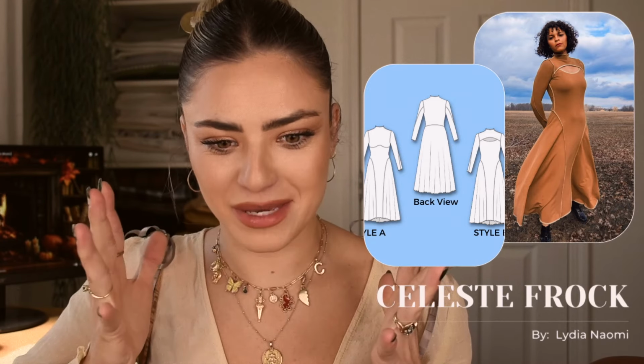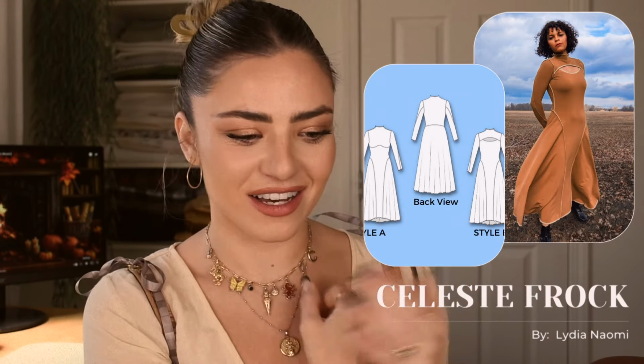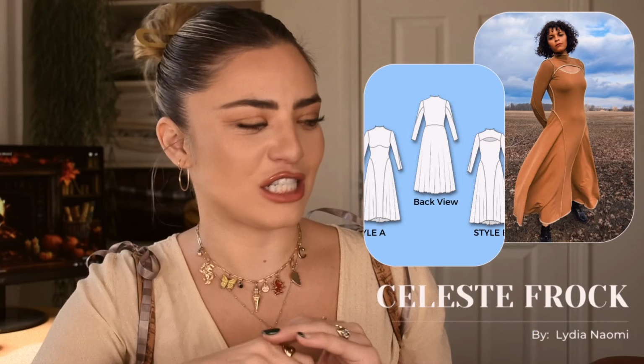Next is one that I've had on my list for a long time. I can't believe I haven't made it yet. I really need to make it this fall. This is the Celeste frock by Lydia Naomi. If you've been here before, you know I love Lydia Naomi. Her patterns are amazing. Her instructions are great. Her videos are even better. Like, can't go wrong. She will hold your hand through the whole thing and you will absolutely be able to make whatever she's asking you to make.